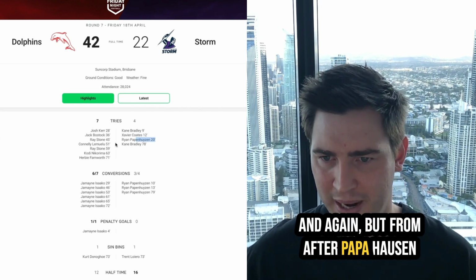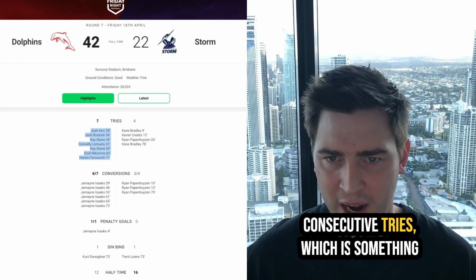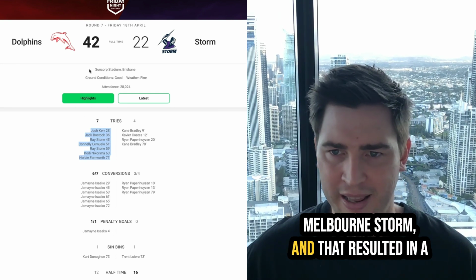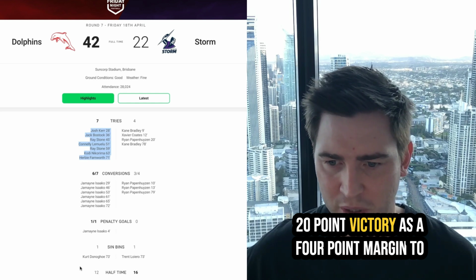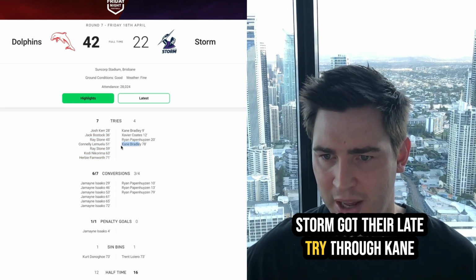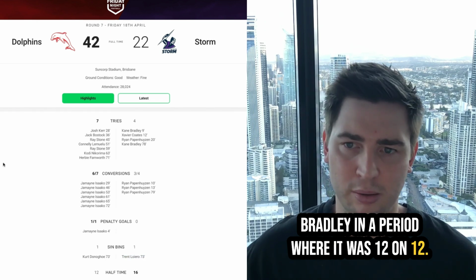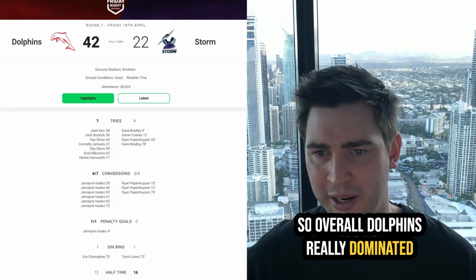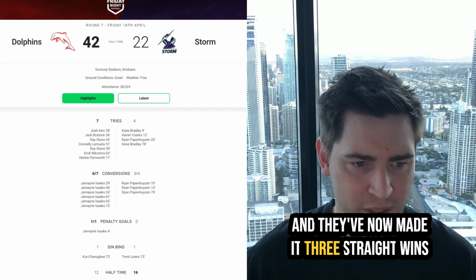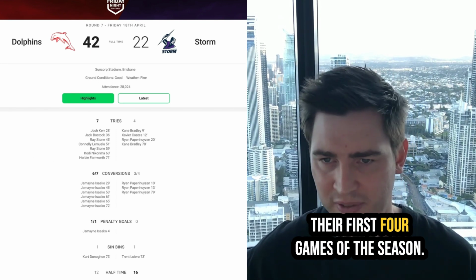But after Pappenhausen went over, the Dolphins ran in the next 7 consecutive tries, which is something we never see happen against the Melbourne Storm. And that resulted in a 20-point victory, with a 4-point margin to the Dolphins at halftime. Storm got their late try through Kane Bradley in a period where it was 12-on-12. So overall, Dolphins really dominated this game for the final 60 minutes, and they've now made it 3 straight wins. For the Dolphins, they were averaging 14 points through their first 4 games of the season.